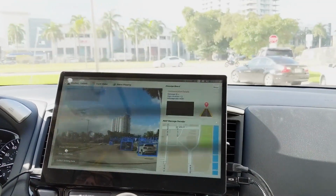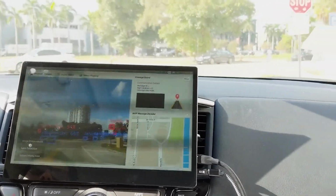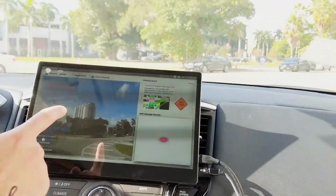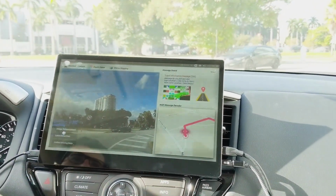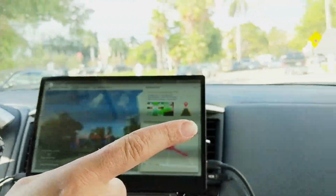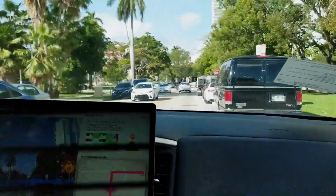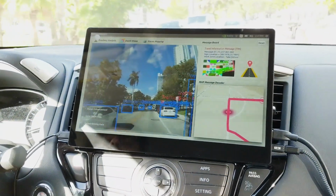So this is one of our signs. This is the TIM message, Traveler Information Message. When the message is, as you see, picked up by our system, this is the work zone area that is closed for construction. That's why our navigation system guides you to go on this route.